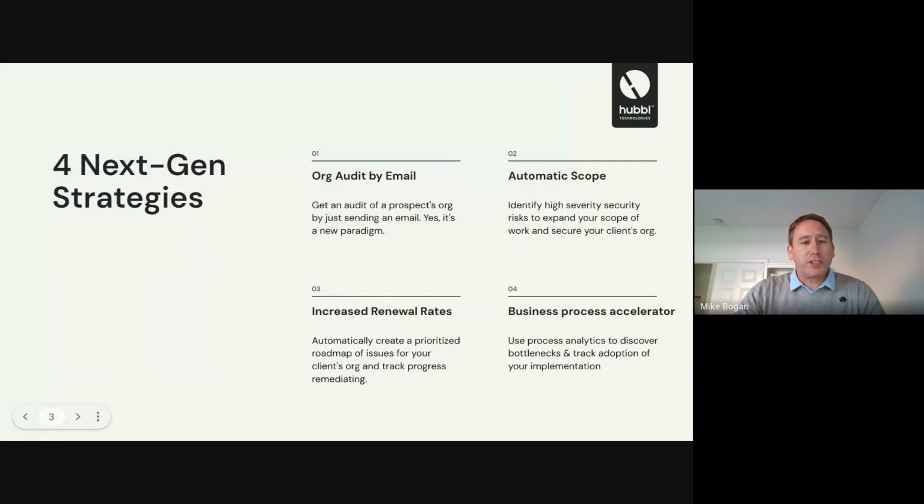In terms of the strategies we want to talk about, one of them is this idea of doing an org audit by email for a prospect. We're going to look at how we can automate scope, how we can increase renewal rates in managed services, and then also looking at business process analysis acceleration using some automated process analytics.